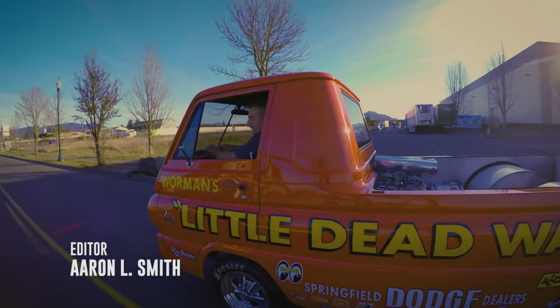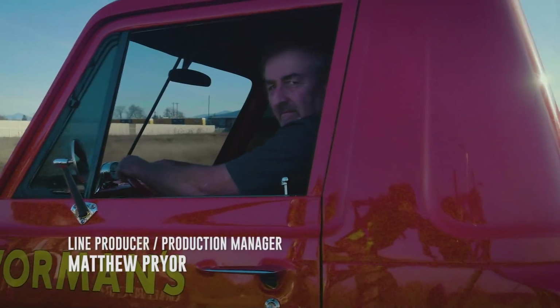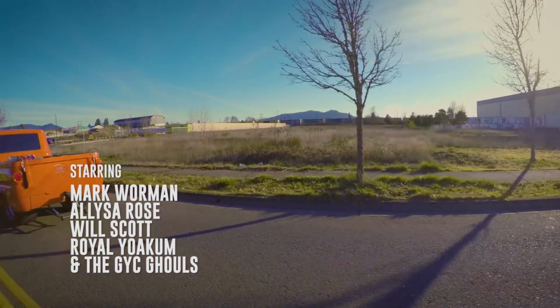There's some other stuff I want to build. There's some really neat cars that I remember as a child building the models. The Boot Hill Express is one of them. Christine's another one.